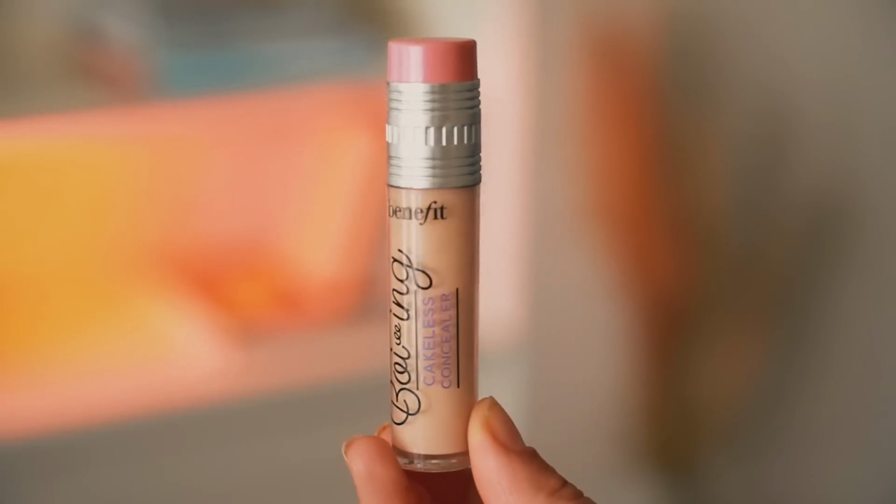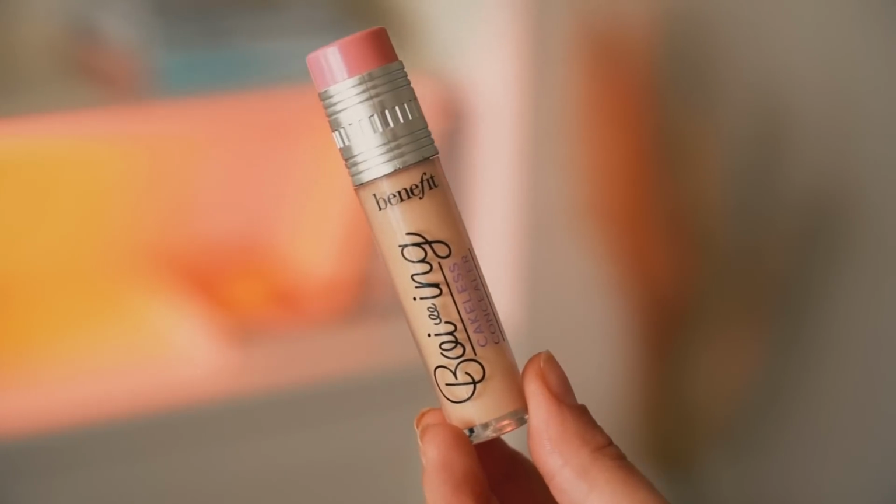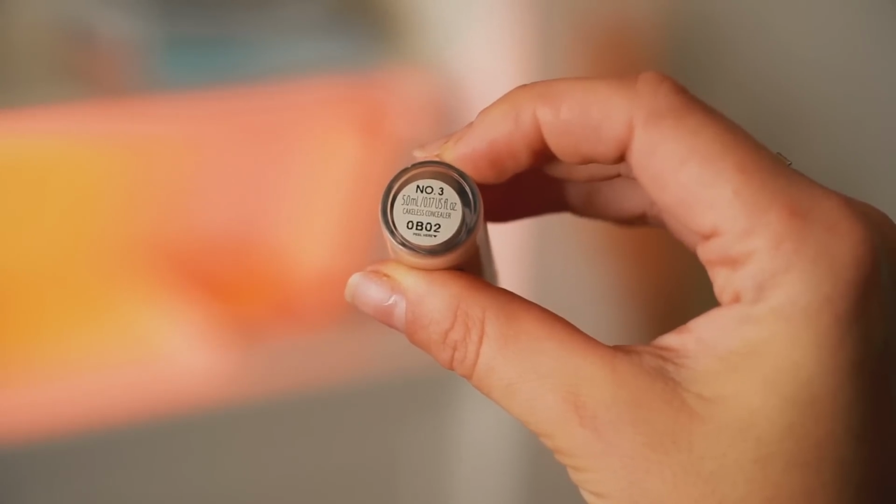Next, I'm gonna go in with a concealer, and this one is the Benefit Cakeless Concealer, and it really is cakeless indeed. I honestly do not believe in concealers usually, but I love this thing. It really works very well. What I'm gonna show you right now is hands down the best concealer technique that there is.